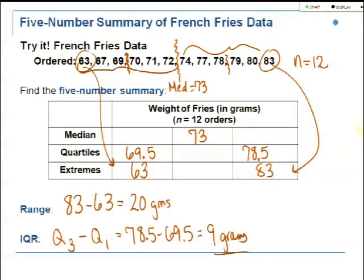You can compare from one data set to another the common measures, such as IQR, to see which one looks more spread out in terms of that middle 50%. Now a quick what if here. What if that 83 were not there? So instead of having 12 observations, I have 11. So now what will be my median of this data set? The 72.